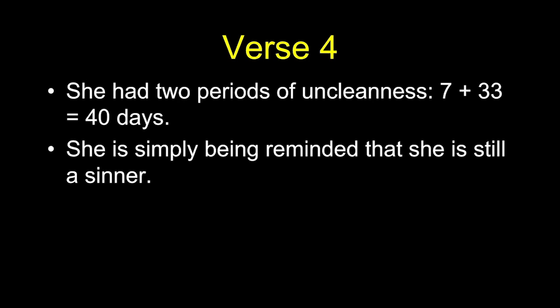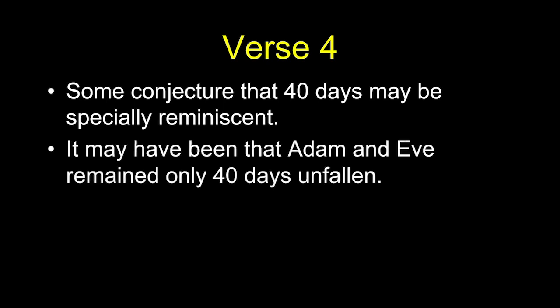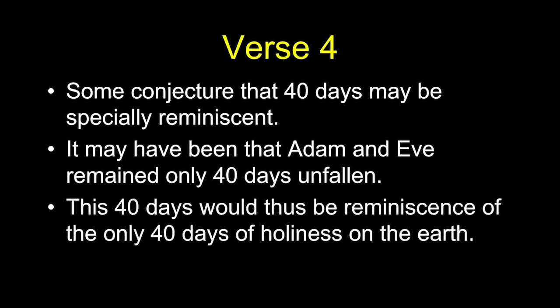Now, there are some conjectures. Why these particular 40 days? Well, it may be very reminiscent. There are some scholars that speculate that Adam and Eve remained only 40 days unfallen. That the incident with the tree of knowledge of good and evil occurred on the 40th day or 41st day or whatever, that there were only 40 days in paradise that were unfallen.